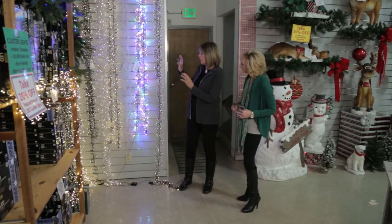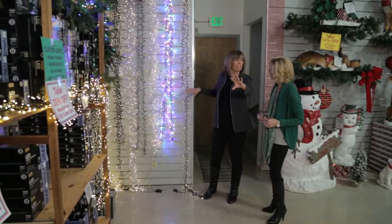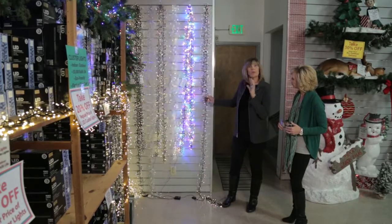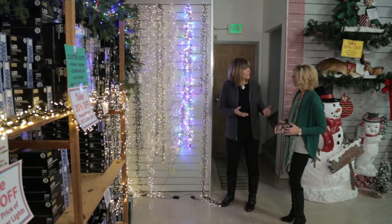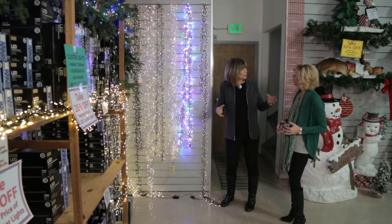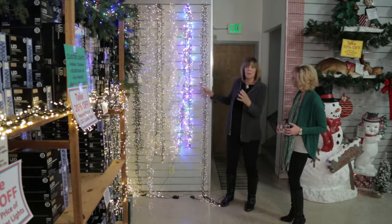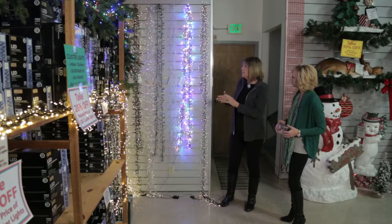They run from anywhere from 7 feet long up to 52 feet in length, so you can get any size. These are indoor, outdoor lights, so you can use them all year round. People put them on their decks and patio areas and use them for the ambiance out there. And then during Christmas, you can put them on garland, you can put them on your trees, you can decorate the outside of the house. They do it all. I love it.